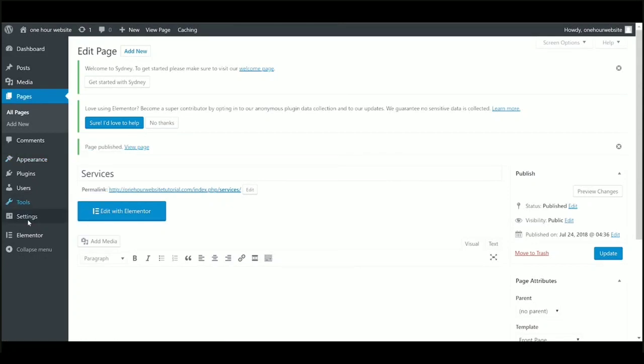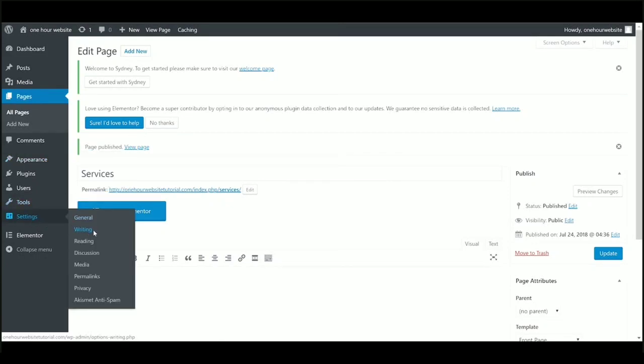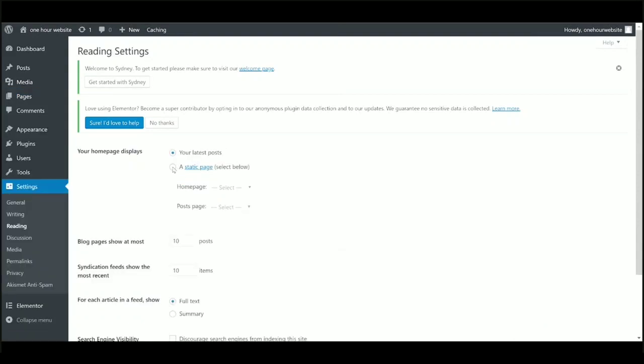Okay, so that's all of our pages created. Now we're going to go to settings, and then we're going to go to reading, and then what I want you to do is go to this one here, and your home page displays as a static page. And now you see all these pages we've created. So this is why we created a home page, because we're going to tell this setting here to have our home page as our home. So you could have any of these really as your home page, but we're going to use home.